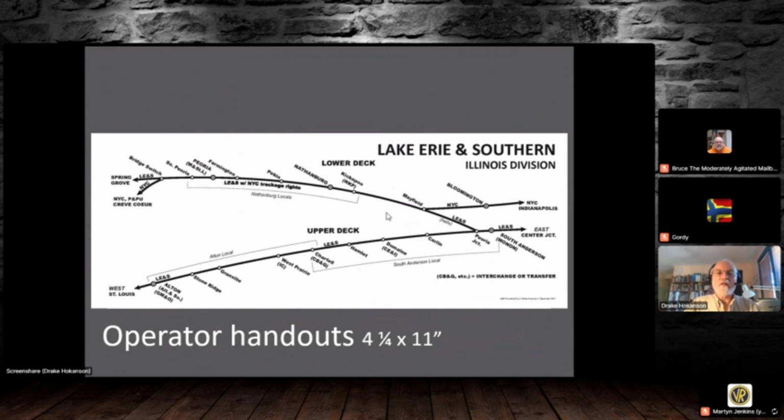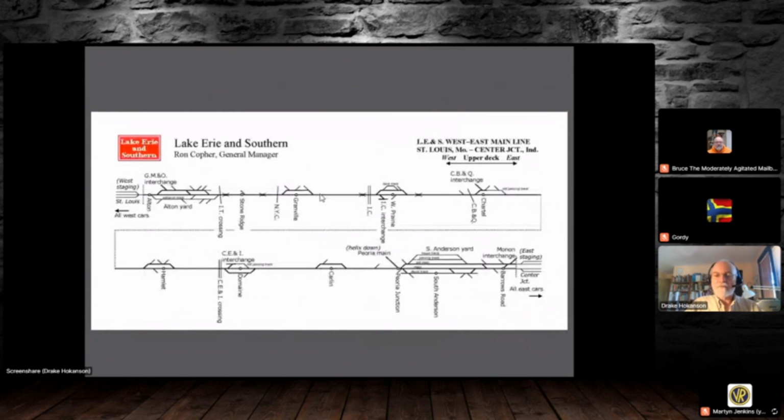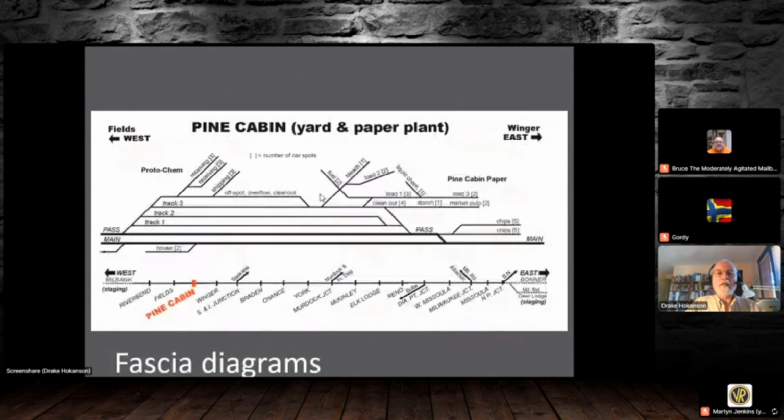Ron hands these out to any new operator or anybody who comes just to explore the railroad so they know where they are. Now this is part of it. This gives you enough information to understand the width and breadth of the railroad. But if you were sent out on the Nathanburg local from Nathanburg to Pekin and Farmington, you really wouldn't have any idea how to operate or how to switch those industries. So then you need another kind of thing. I'm going to skip over that real quick.